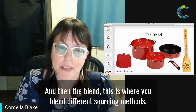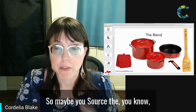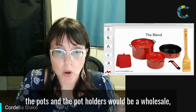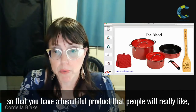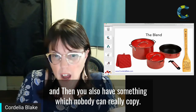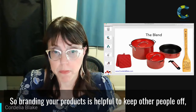And then the blend. This is where you blend different sourcing methods. So maybe you source the pots and the pot holders via wholesale, and then the spoon you have custom manufactured so that you have a beautiful product that people will really like. And then you also have something which nobody can really copy. So branding your products is helpful to keep other people off.